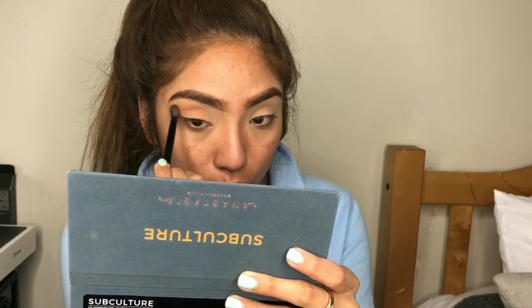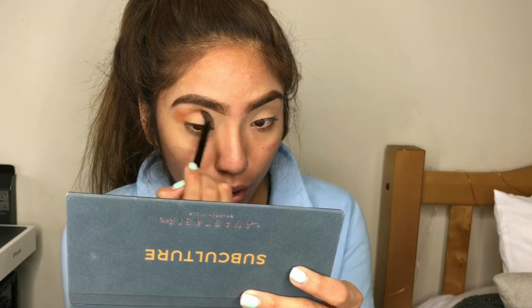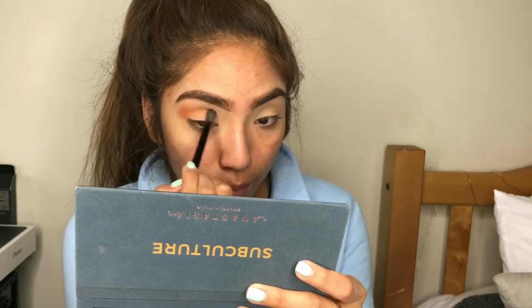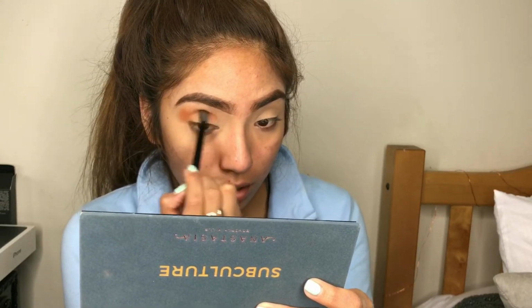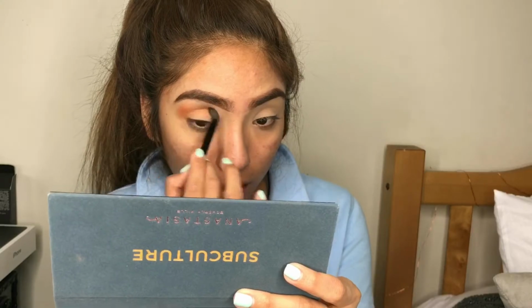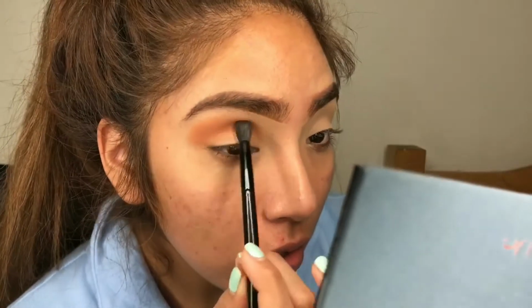Whoa, that is super duper pigmented. This is super nice. Look at this. Look how pigmented this is. Holy.